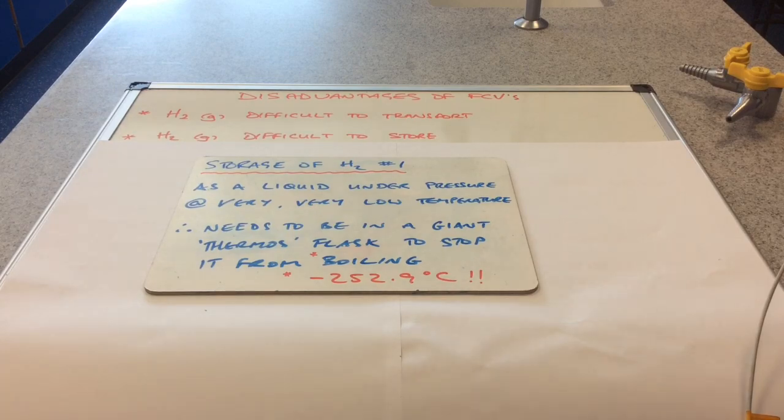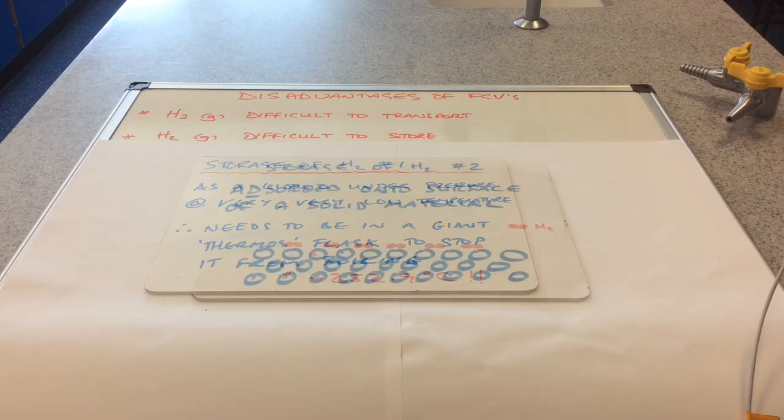Well, one of the methods is as a liquid under pressure. That would be at a very, very low temperature. If you imagine you've got to keep the hydrogen below its boiling point, you can see in red there, the boiling point of hydrogen is minus 252.9 degrees Celsius. Imagine the thermos flask that the hydrogen would have to be in to stop it from boiling. So huge flask, very, very thick walls. It's going to be very, very problematic.